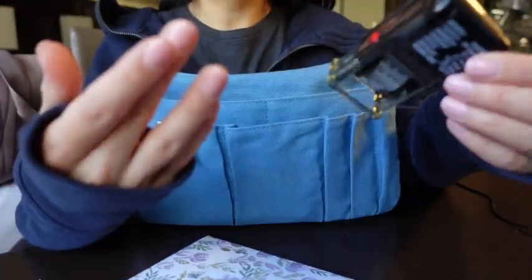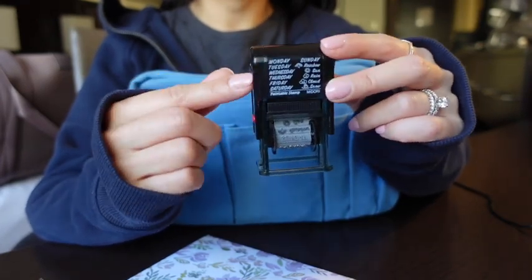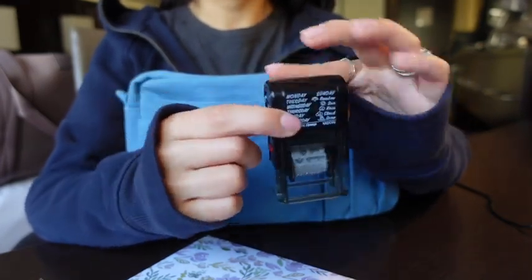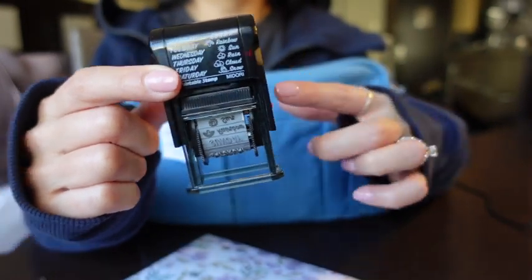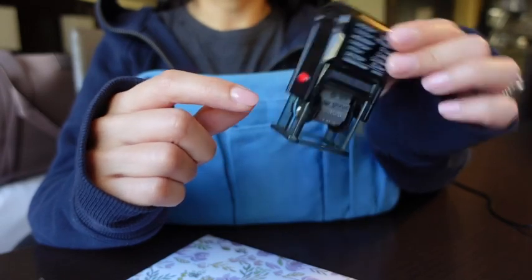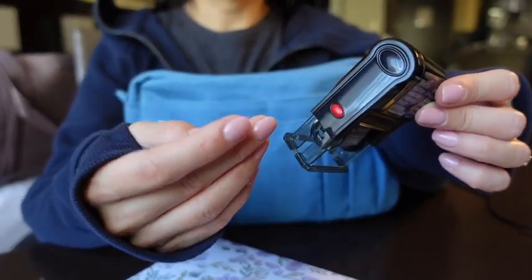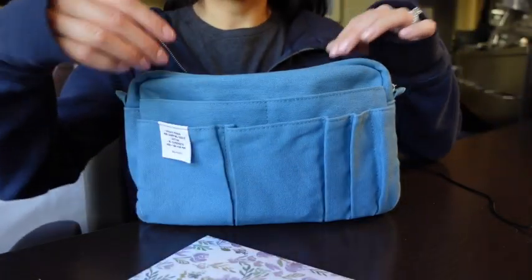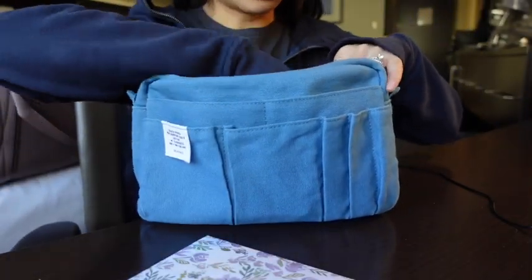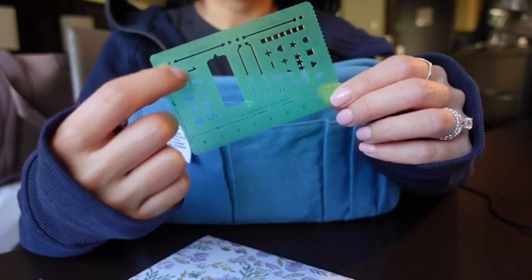Oh my goodness, I've been absolutely loving this stamp that I picked up from JetPens. It's also available on Amazon, and it basically just has the days of the week as well as general weather stamps. It's been so much fun. It has the stamp pad in here. I'm a little nervous about it getting all over my supplies, so I might have to find another way to travel with it.